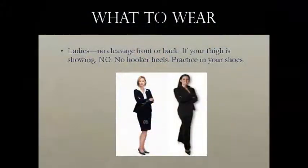And now the real kicker, the only reason we're ever doing this, so that we have really cool new things to wear. All right? So, ladies, we're going to start with you. No cleavage.